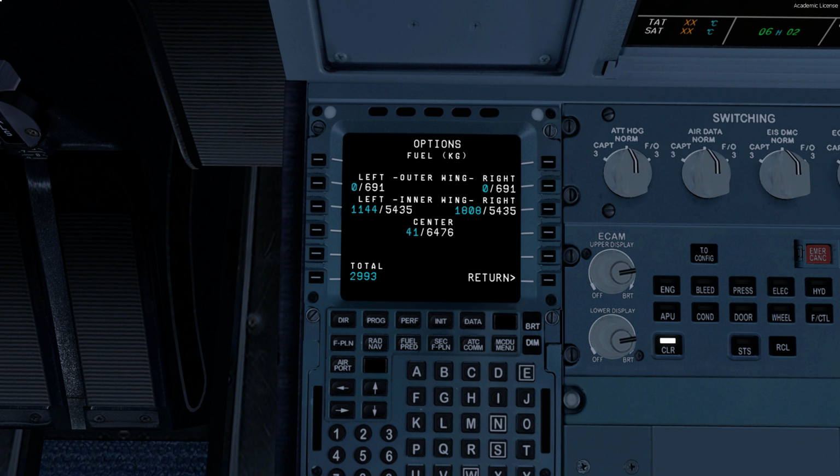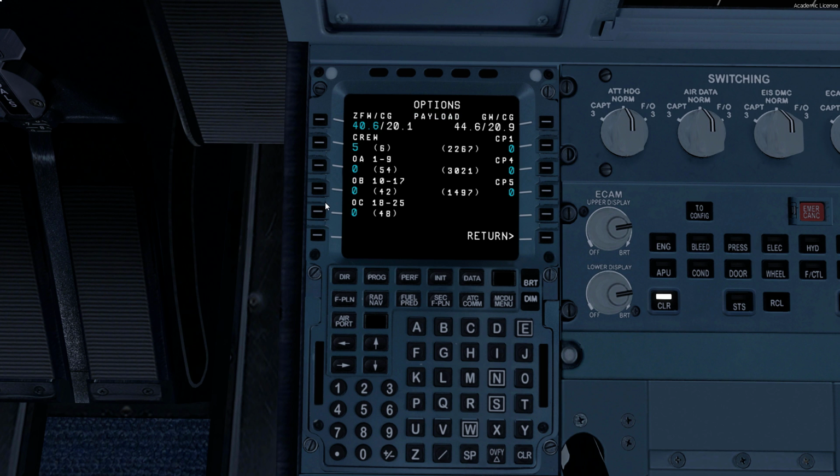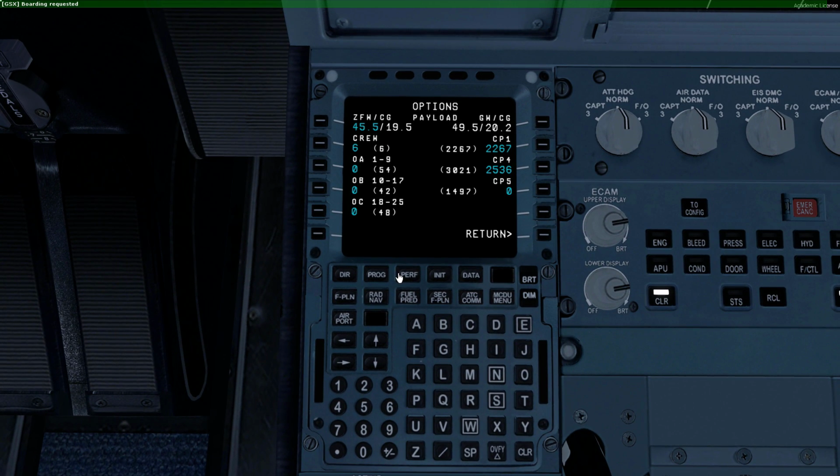So fuel and payload, we're expecting to have 4,000 kilos of fuel, and our payload will be 52.9, so that's our zero fuel weight. That's now entered. Nice. So that will just be put into my takeoff calculator, which would be 56,900, 23.3. Nice. Just having that. Oh wait, that's the wrong aircraft. There we go. Right. So passengers are now boarding.